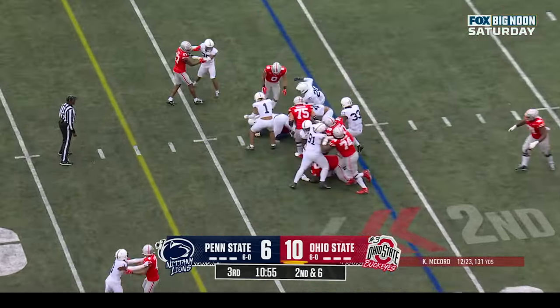Here's the onside. Takes a big bounce and recovered by Ohio State. And they give up 12 points in a top 10 matchup. Kyle McCord takes the knee. Here's the summary for you folks. Marvin Harrison Jr., Maserati Mar, with a career high 11 catches. He had 162 receiving yards and a touchdown. Ohio State now 7 straight wins over Penn State. And the Nittany Lions failed on its first 15 third down conversions.